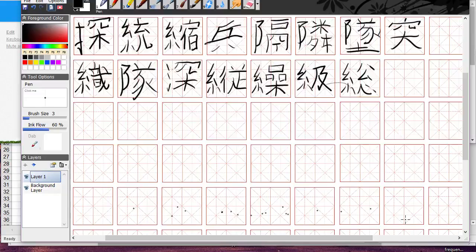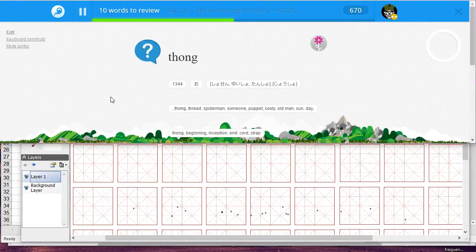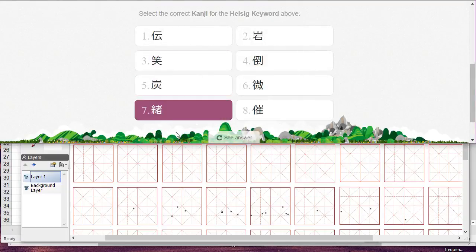Anyway, what was it doing? Thong. Okay, so this is the thong bikini, Spider-Man thong bikini, on the love doll. So there's Spider-Man. Then we're going to do the love doll. So this is thong. Okay, and it's more of a strip of leather or rope or cord right there.